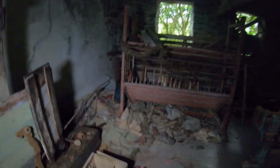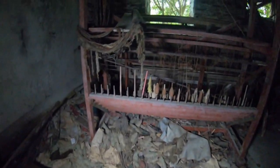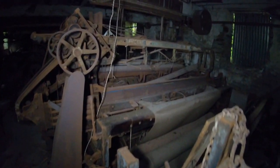But just check this place out. The amount of character in here is unbelievable. There's an upstairs as well. Karen's upstairs exploring. I'll have the downstairs first. So industrial here. Look at all the old machinery and all these old mills and the old cotton on there. It's incredible, guys. It's so dark in here. Thank God for the torch.